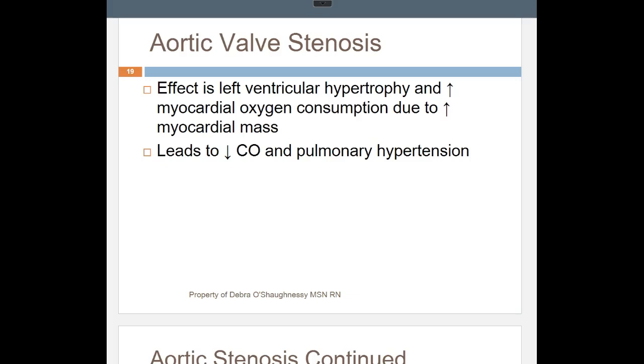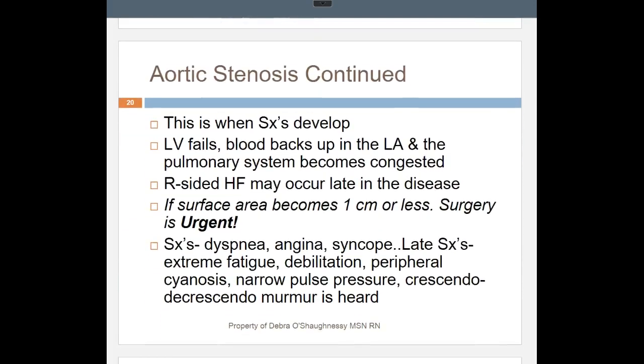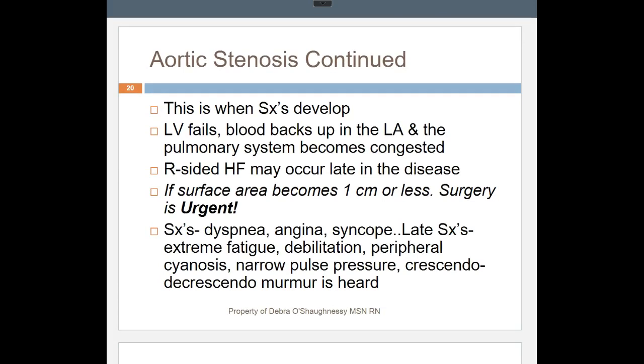With aortic valve stenosis, it narrows and obstructs left ventricular outflow during systole, okay? And so you have an increased resistance to ejection, or afterload, which results in ventricular hypertrophy. And as this problem becomes worse, cardiac output becomes fixed, and then symptoms develop where the left ventricle fails, blood backs up into the left atrium and the pulmonary system, and then of course that causes right-sided heart failure to occur. And if the surface area becomes 1 centimeter or less, surgery is urgent, okay?